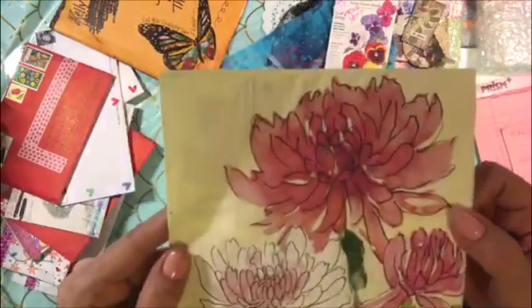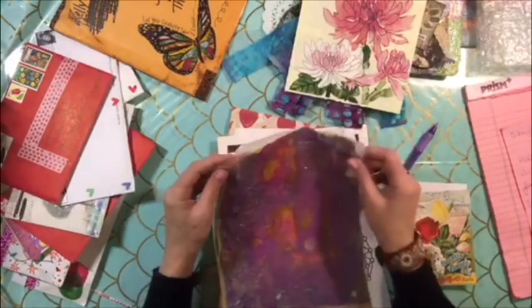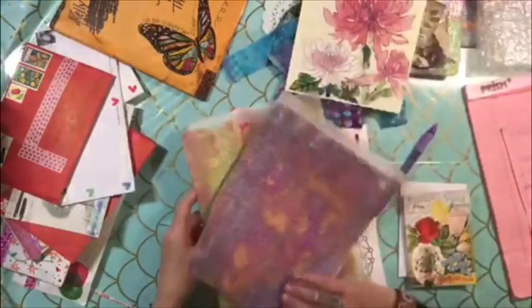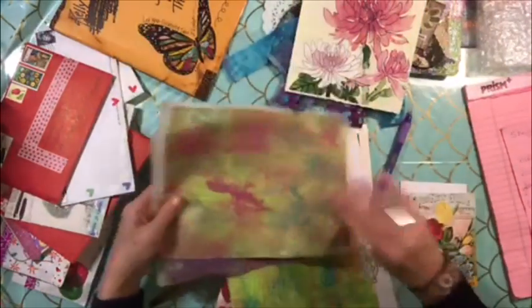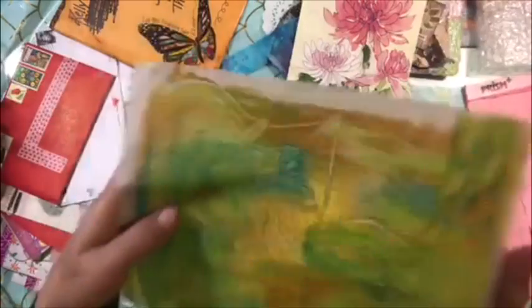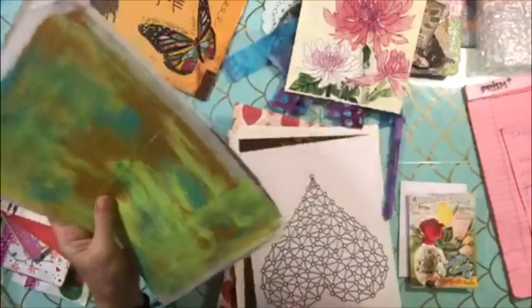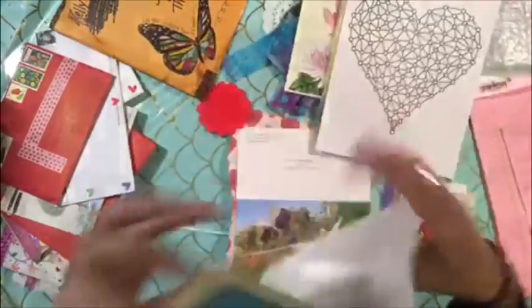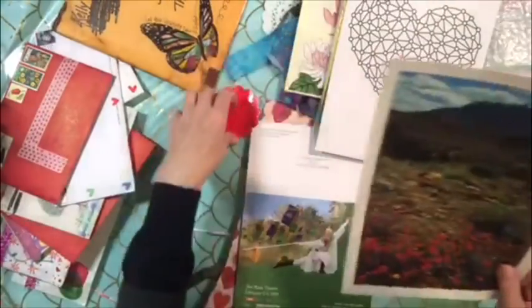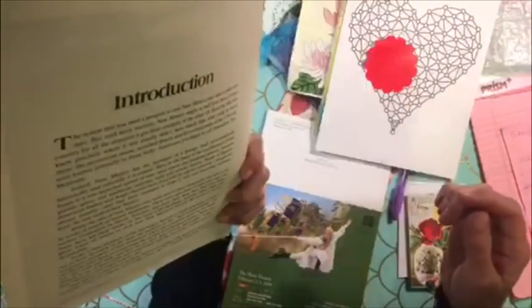Look at these pretty little watercolors. I think they look like chrysanthemums. Okay, here's the wax paper she was playing with. Oh my gosh, I'm inspired, you guys. I haven't gotten out the paints in a while, so it's time. Ooh, look at that. Isn't that gorgeous? A little heart and some cutouts. That's pretty. Ooh, poppies. That's awesome.